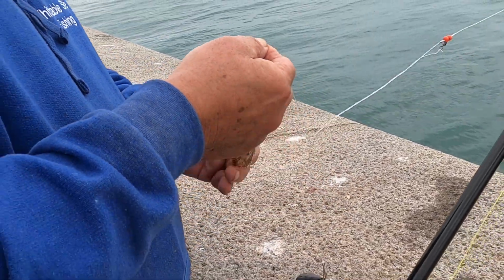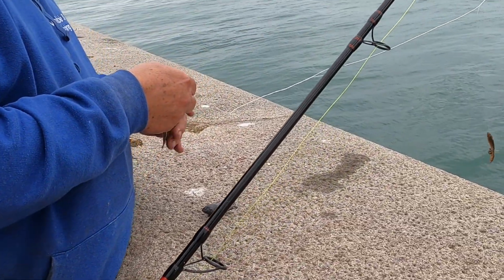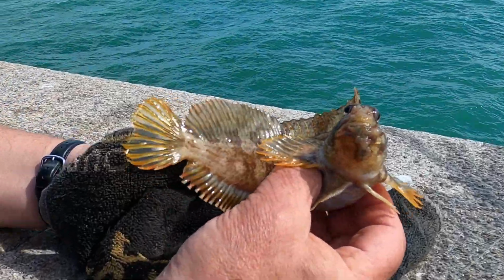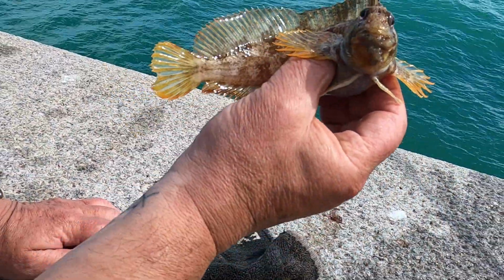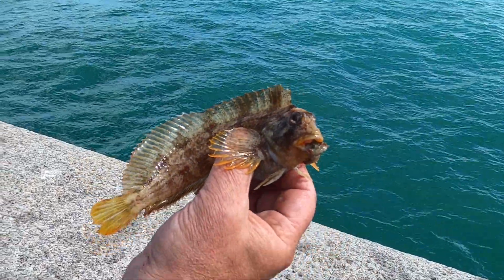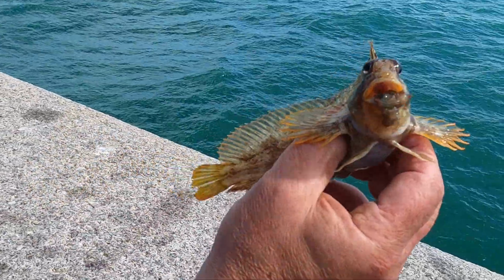Got that on the underwater camera. Sure, there's one under there. A handsome fella. Oop, I'll just throw up that ragworm that it was just eaten. Nice, yeah. That's quite a big one.